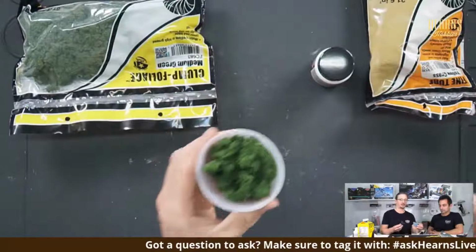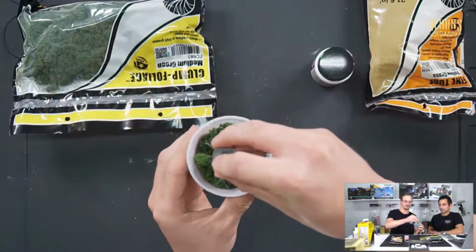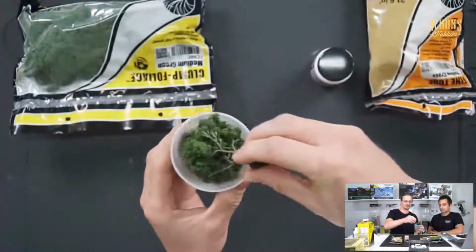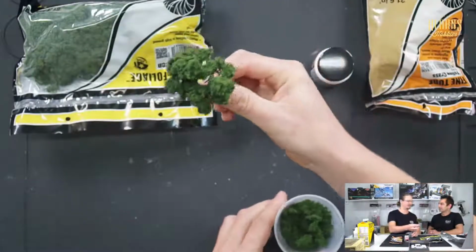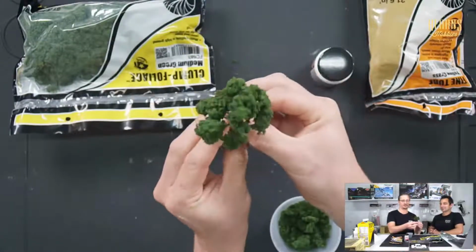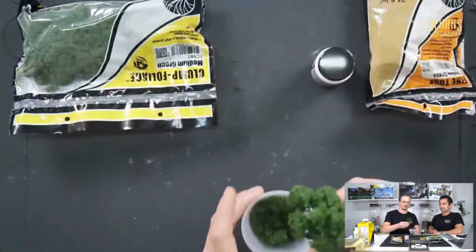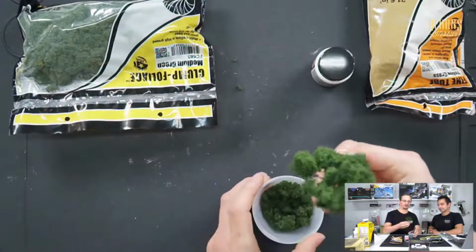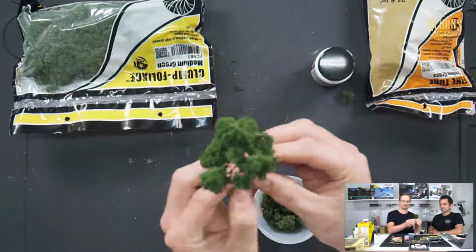We've got it in a little tub here. So this is the fun part: you just put it in, and then when you pull it out, you've got a tree. That's impressive. It's completely randomized. Maybe we'll put a little bit more on there. Double dipping. That is fantastic. So that was very easy to do.